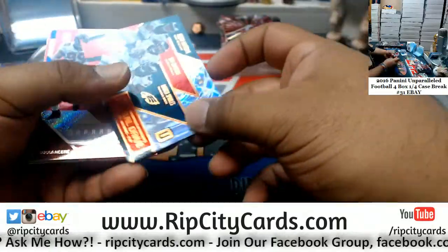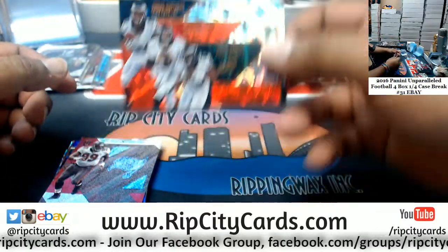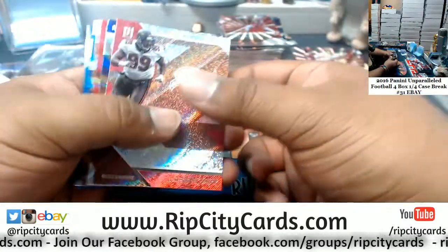We have /249 for the Eagles, Jordan Matthews, and Bradford, Darren Sproles. Pivotal drive insert, that's pretty sweet.